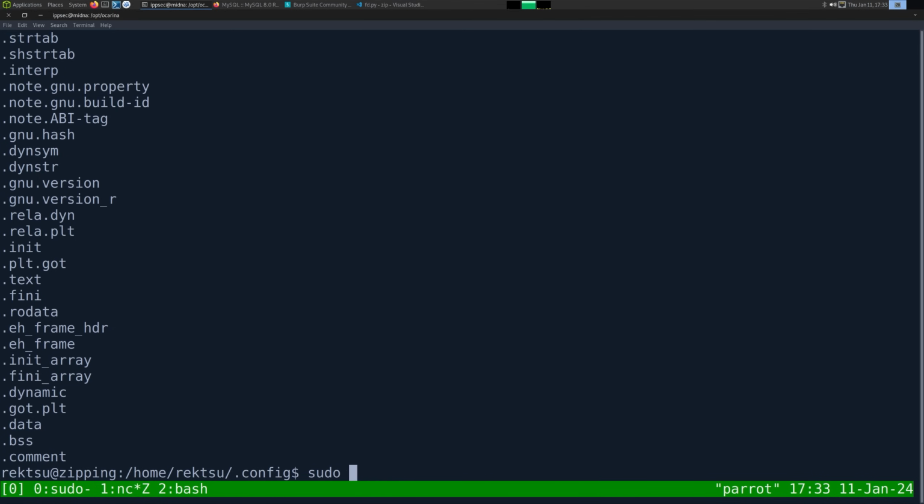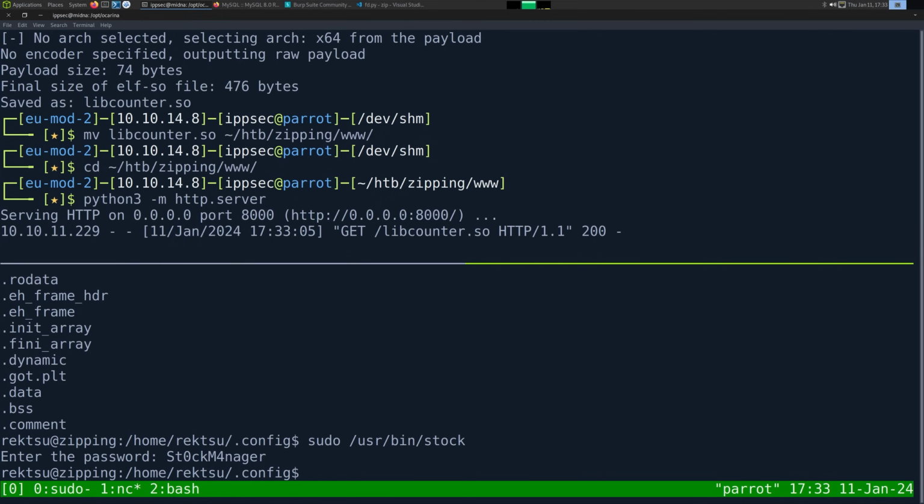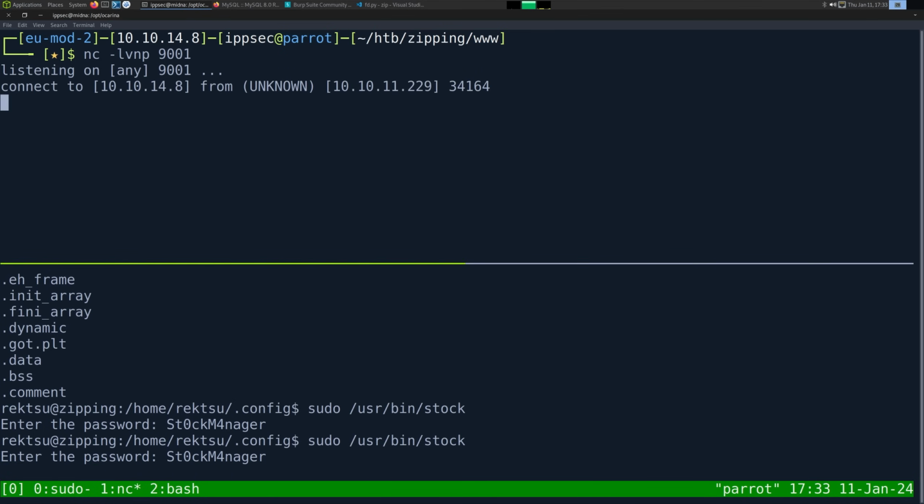So we can do sudo /usr/bin/stock, enter the password, and it immediately exited. Let's do 9001. Let's run this again, get a connection back, and we are root.